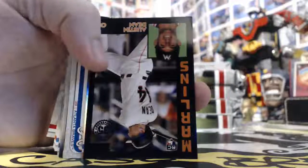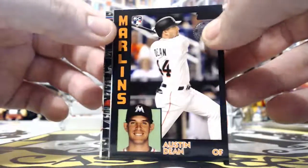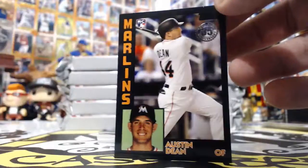Alright, here we go. Middle of the pack. This is all the action here. Alright, black parallel. Austin Dean, that's numbered to 299. Black inserts numbered to 299. Alright, Marlins rookie.